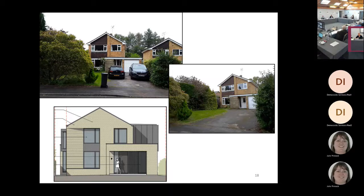The proposals are for a high quality modernisation of the existing property. The applicant has worked positively with your planning officer to ensure an acceptable scheme that is in full accordance now with your local plan policies. And as such, I would ask that a decision is taken in accordance with your officer's recommendation with any conditions that members would like to add. Thank you.